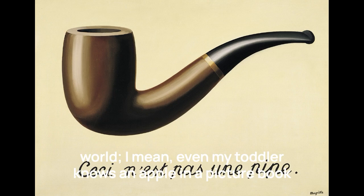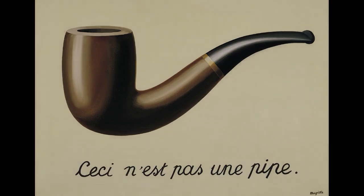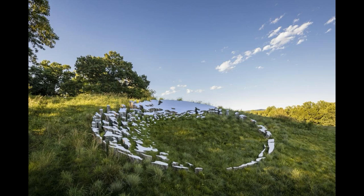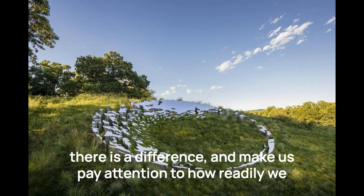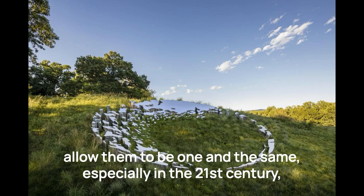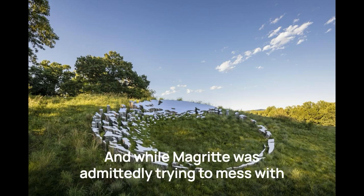I mean, even my toddler knows that an apple in a picture is the same as his crunchy snack and isn't. And Z, like Magritte, is fascinated by breaking this relationship apart, by pointing out that there is a difference. And she wants to make us pay attention to how readily we accept them to be one and the same, especially in the 21st century, bombarded as we are with images that seem real.